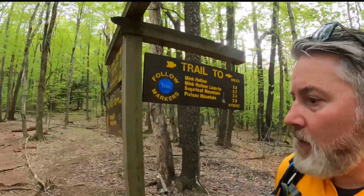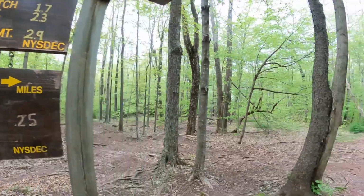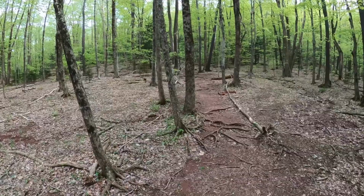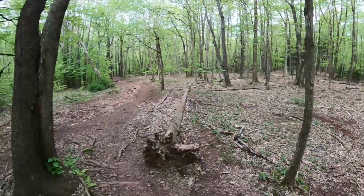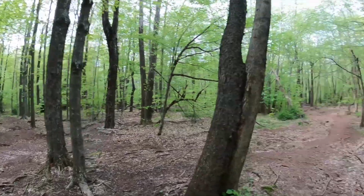Exactly 7 miles and 5 hours later. A little sweatier, a little grosser. I'm back. So we got 0.25 back to the car. That way would have been back up to Dibbles Quarry. That's the way we came down. And now we're going back to the car.